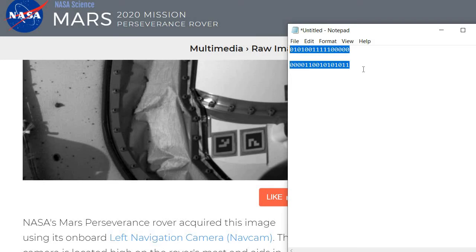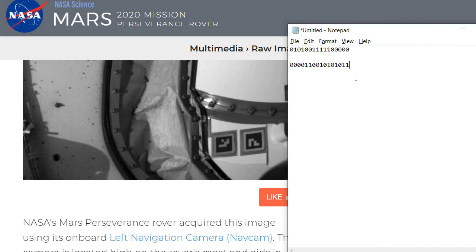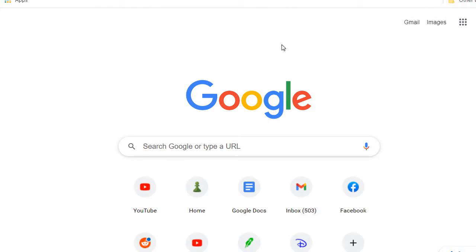So I wonder what happens if we just take. Now, it's worth noting that there's no reason to believe that this is the correct orientation. These could just be backwards. What happens if we just paste these bad boys into Google?